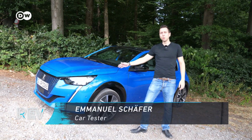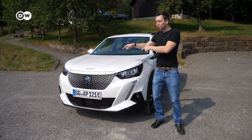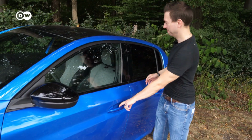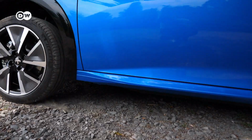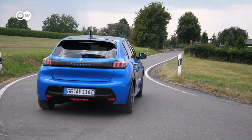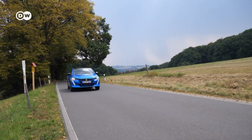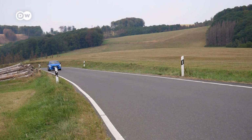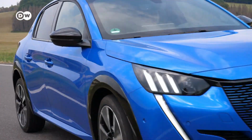On today's episode we're testing the Peugeot e-208 and the e-2008. Both have the same platform, so I'd say let's go. We took the smaller model for a spin first. With the new e-208, Peugeot is trying to snatch buyers away from the popular Renault Zoe. And it seems to be working. Demand has been stronger than expected.